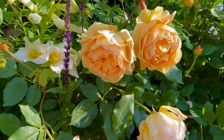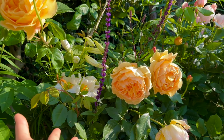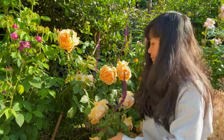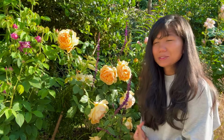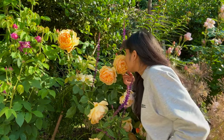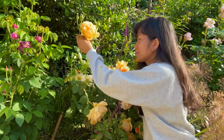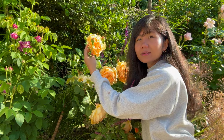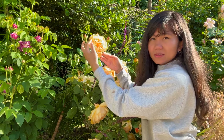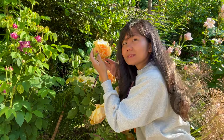explains why. Now let me see if I can set up the camera again and compare the size of this bloom against my face. I'm sitting on my alliums, they should be alright. Can you see? I'm looking at the screen so that I'm sure that you can see how big it is.